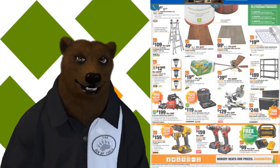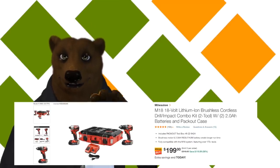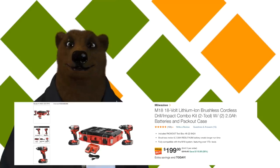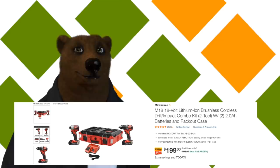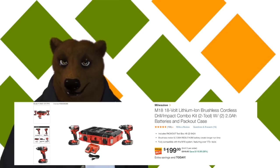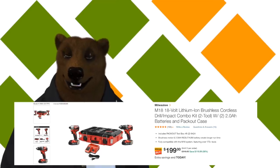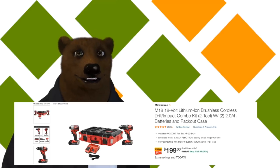But the brushless Milwaukee, the Fuel stuff, oh my gosh. All right, look at these right here. This is the set you want. M18, 18-volt lithium-ion brushless cordless drill driver impact combo. Two tools with two 2-amp-hour batteries. Not only are you getting the brushless system and the Pack-Out case, you're getting a full amp hour more in batteries for $40. This is so much a better deal than the other one.